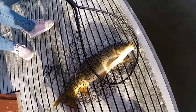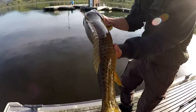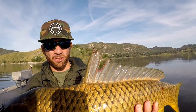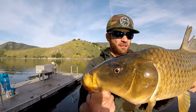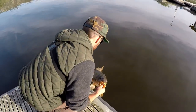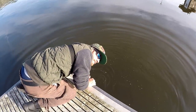8 or 9 pounds, huh? He's big. Let you guys get a look at this guy before I get him back. But he's a nice one. Jacked up scale. He put up a good fight. This is actually a nicer looking carp from this lake. Huh, babe? Yeah. I'd say he put up a real good fight. But let me get this guy back. That was a graceful release.